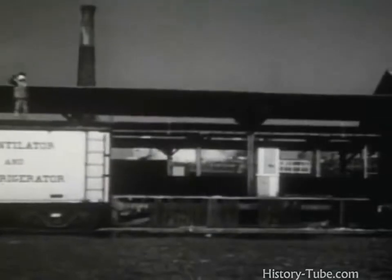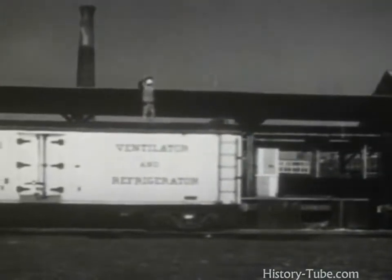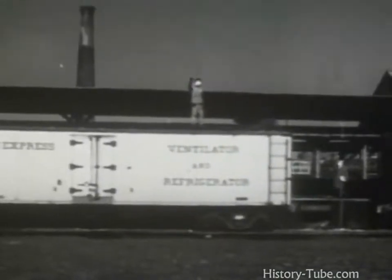It's early morning at a New England city. Freight cars full of fresh food. The beginning of the day, the right time for food distribution.